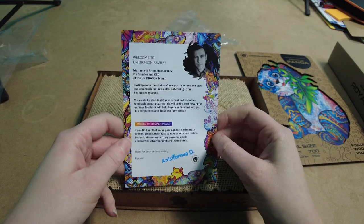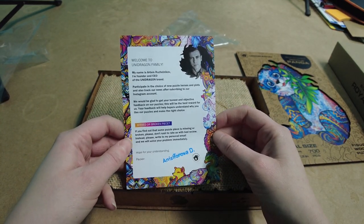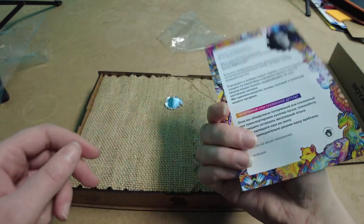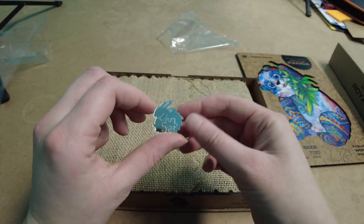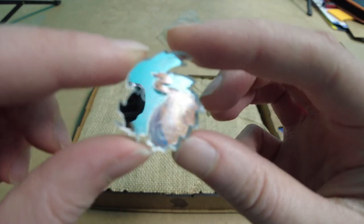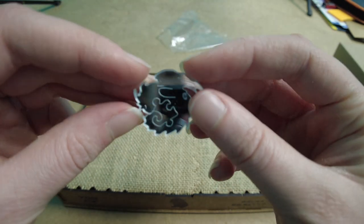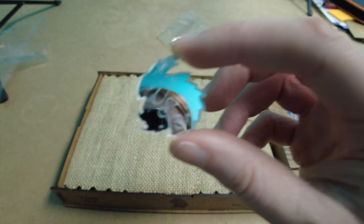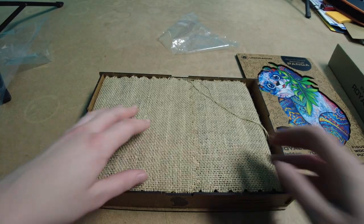Oh, look at this. Okay, welcome to the UNIDRAGON family. Oh, that's cool. Okay, so it's a little blurb about the CEO, how to get a missing piece if you're missing it. Oh, and it looks like they have their packers sign off. That's pretty cool. Oh, look at this. That's adorable. You get this little collectible piece. Oh my goodness. It's a little dragon. It's their logo with a little puzzle piece inside of it. I love it. That's adorable. Okay, cool, cool.